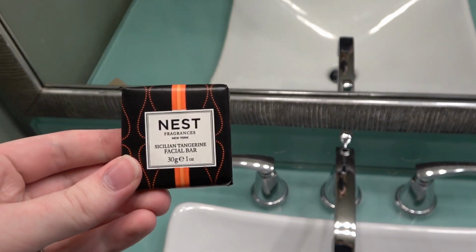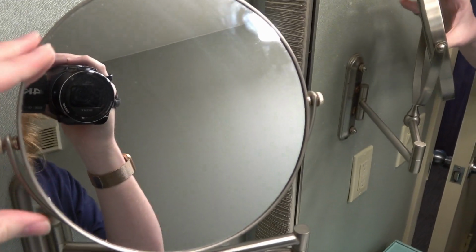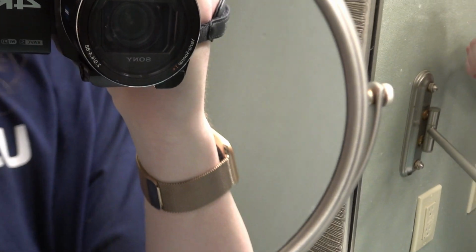Nest Sicilian Tangerine Soap. I love the Nest products, so I'm happy to see them here. You get a little makeup mirror with just a regular mirror and the magnifying mirror. Oh god, you can really see my camera.